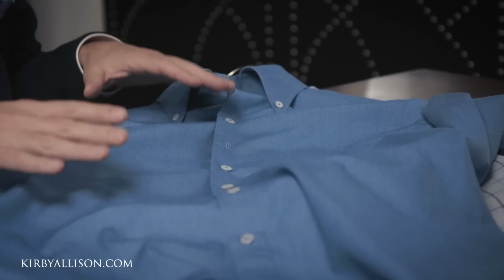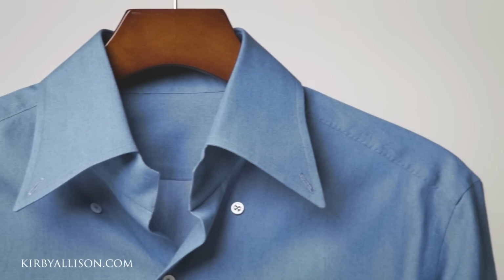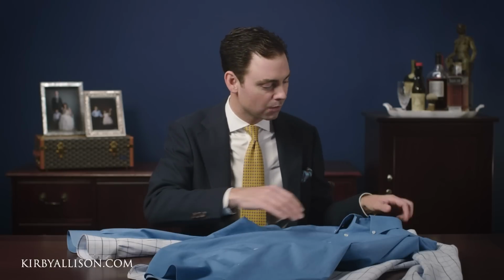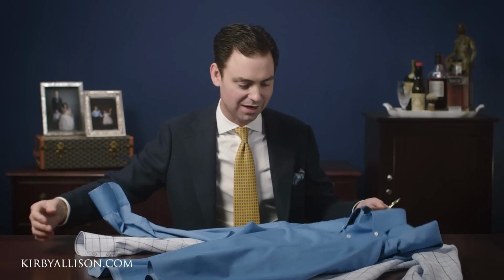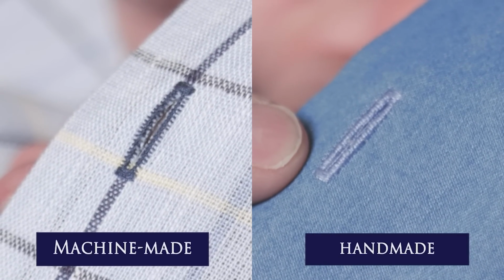Now, this chambray shirt has Will Whiting's hand finishing option, right? So that extra 200 quid gives me all the bells and whistles of his hand finishing, whereas the linen shirt doesn't. So I thought it'd be a great opportunity to compare and contrast the difference in a handmade buttonhole versus one done by machine, and then talk about whether or not it's worth the extra money.